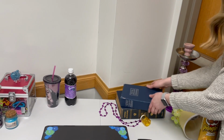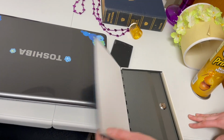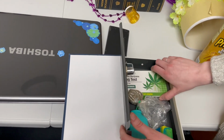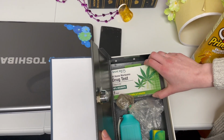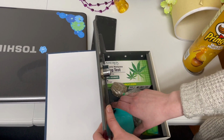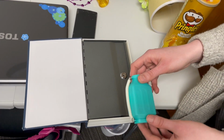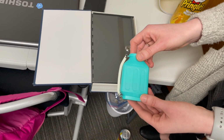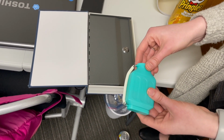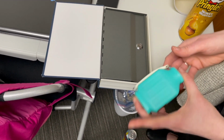Next we have the dictionary. This could be really any kind of book, but this is actually bought and it actually is a storage container. So in here we have the at-home marijuana drug test. And here kids can use this to test themselves before they go get a drug test for a job or anything like that. And we have this thing, it's called the Smoking Buddy. So this device is used as a way to get rid of the smell of smoke. It's advertised as a way to keep secondhand smoke away from friends and family, which is a good thing, but it also is a great way to hide your smoking habits from your parents, which is not a good thing.